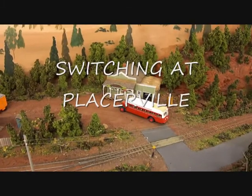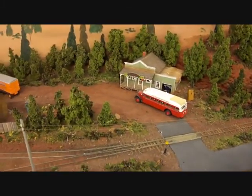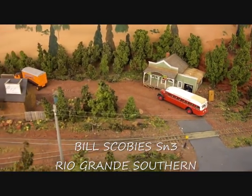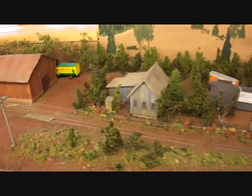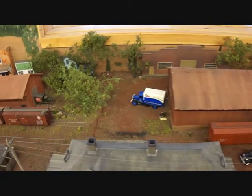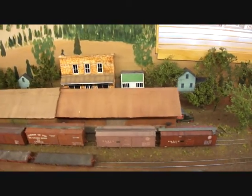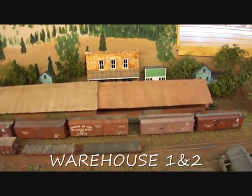We're in the town of Placerville, and where we're at is the town switch here out by the road. Basically the track that goes in from this end goes to warehouse number 3, which passes behind the station, and the siding for that becomes the team track as it moves down. Now in the background there you can see there are 2 more warehouses. Those are warehouse 1 and 2.